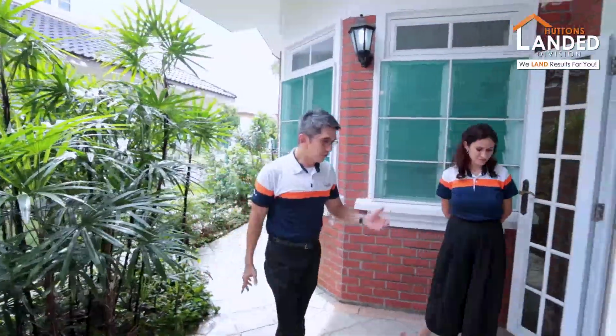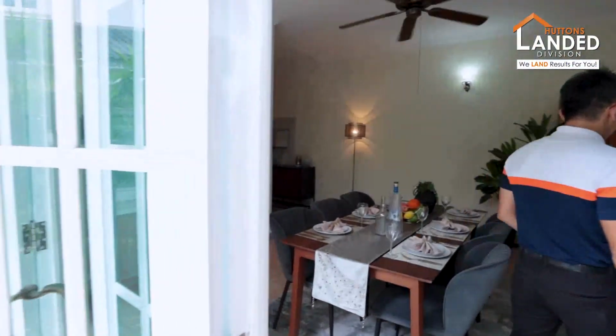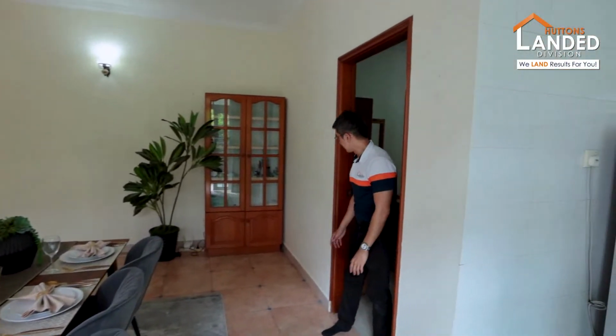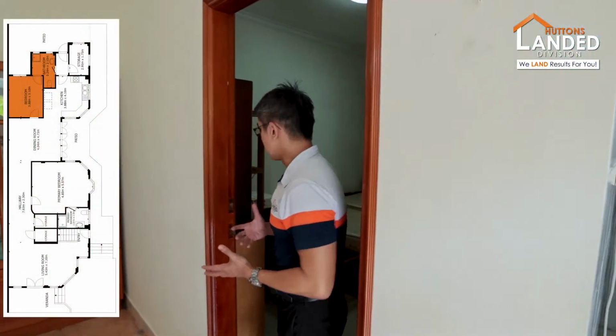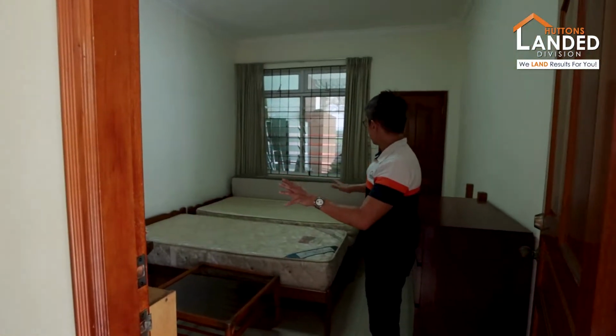So we said there are 2 rooms. Where is the other room? It's actually just here. It is now used mainly as storage. But you can take a look. This is a very comfortable granny's room, even with all these storage pieces here, you can tell.